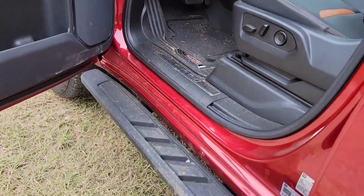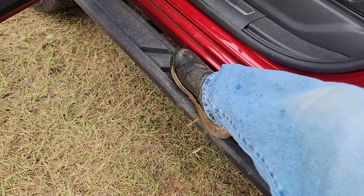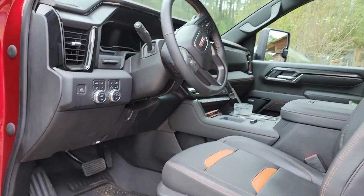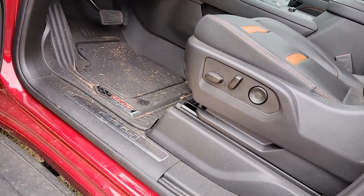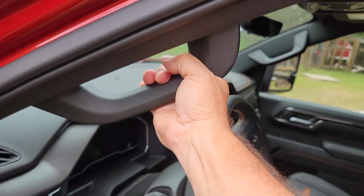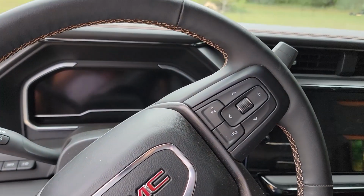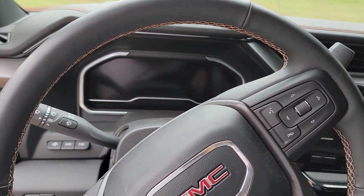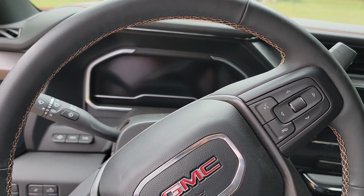I am very short of stature, as my friends and family will greatly tell you. So getting up into this is not an easy effort for me. It literally requires a leap and a grab onto this handle just to get into the truck. And that's something that anybody who's shorter than, you know, 6'5" is probably going to deal with. So that's issue number one.